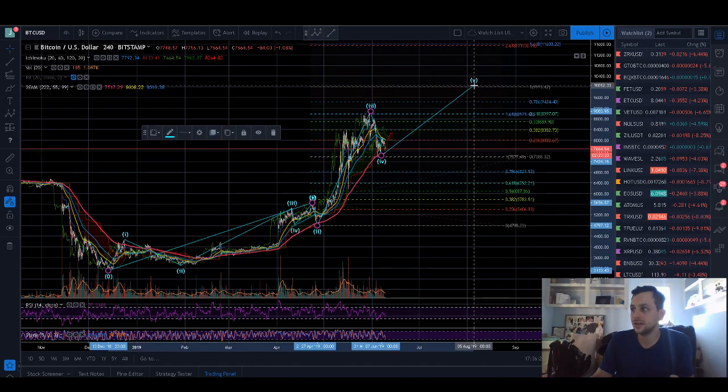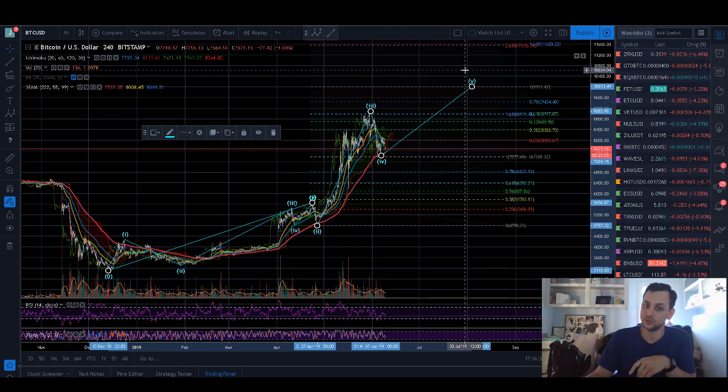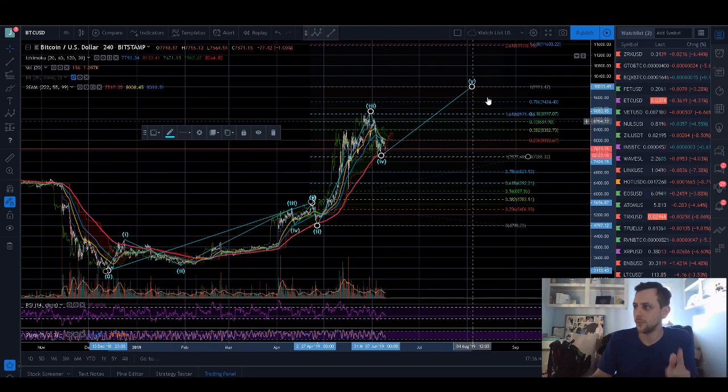We might actually have a perfect scenario where we go up to 10,000, which is a major psychological resistance, like it was back in 2017. If you guys remember, it took forever to break 10K. I think this could be a perfect scenario, like the perfect storm, because we go up on wave 5 and get rejected right at 10K, and then we'll get a nice strong correction.